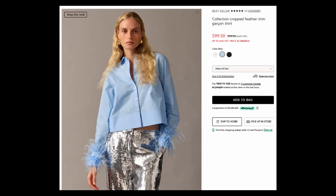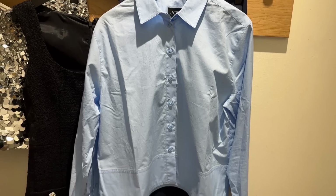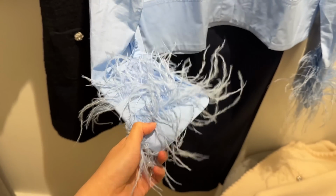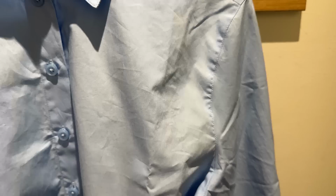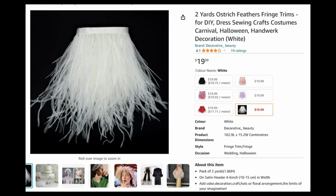Next, we got this blue button down with the feather cuffs. I'm 99% sure they used a different shirt for the online ad because online, the feathers look much denser and fluffier. And the material of the shirt on the online ad is much thicker. The feather cuffs of this shirt in real life are just sad looking. There's barely any feathers on it. The shirt is 100% cotton, but the fabric was so thin it was paper-like. It was also very wrinkly and you can see how sheer it is. Honestly, if you just buy some feathers from the craft store, you can probably DIY this shirt.